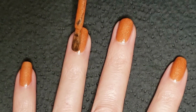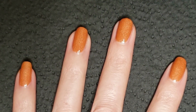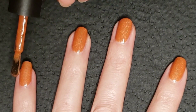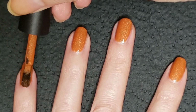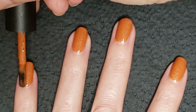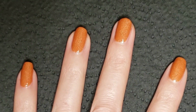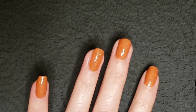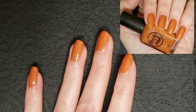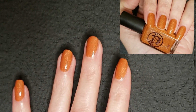I'm really enjoying this warm orange ginger color on the second coat, and the scattered holographic shows up really well. Maybe it's just the name Ginger, but this color is kind of making me think about baking and holiday cookies and that kind of thing. Here's Ginger in 2 coats with a glossy top coat.